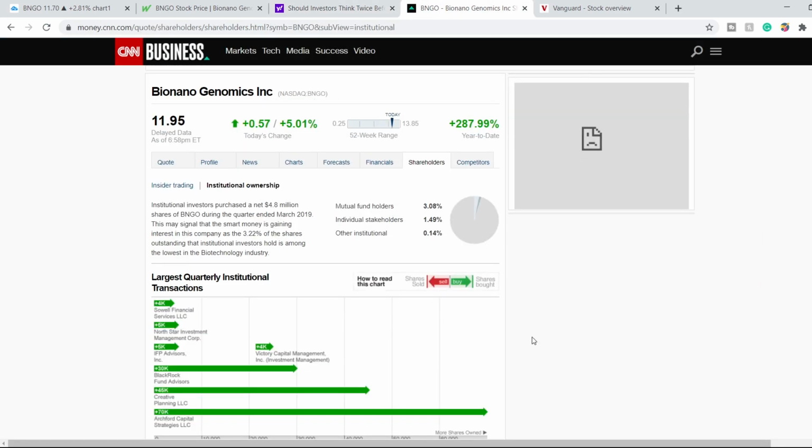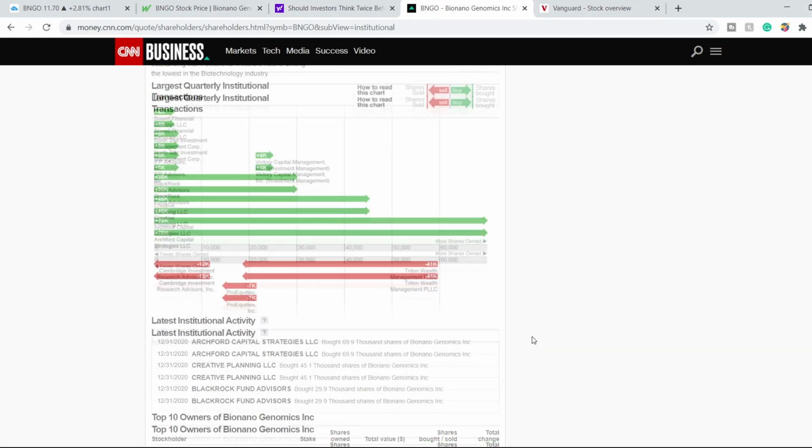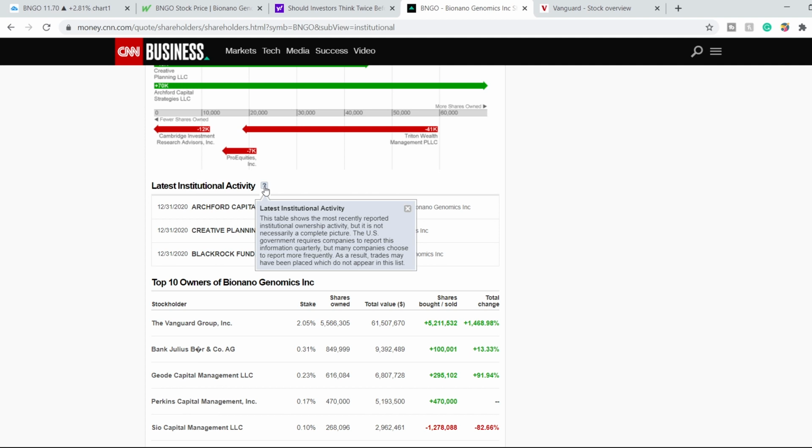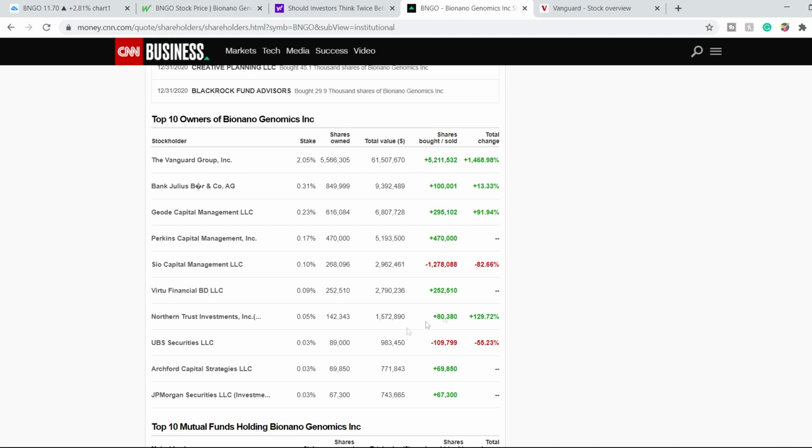And here are Bionano Genomics institutional shareholders, and this information might be a little bit outdated because the latest date is the end of 2020. And it says, as you can see here, this table shows the most recently reported institutional ownership activity, but it is not necessarily a complete picture. The US government requires companies to report this information quarterly, but many companies choose to report more frequently. As a result, trades may have been placed which do not appear in this list. So, at the end of 2020, we can see all of the mutual funds and institutional investors are buying. But for now we don't have enough information, and I've tried to find information across this list, and they all published according to US government requirements. That's why it is the most recent information.